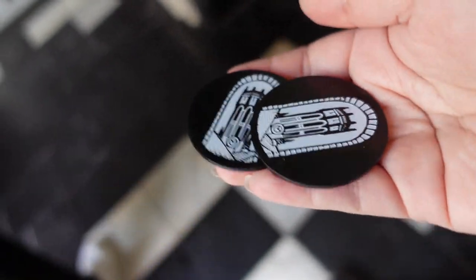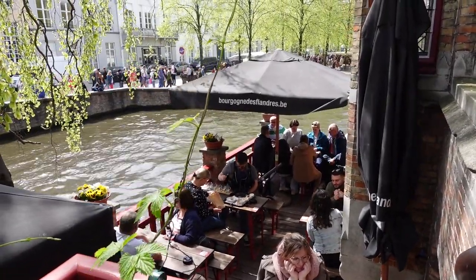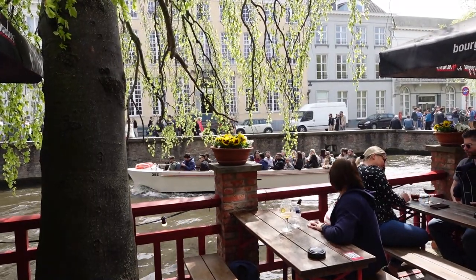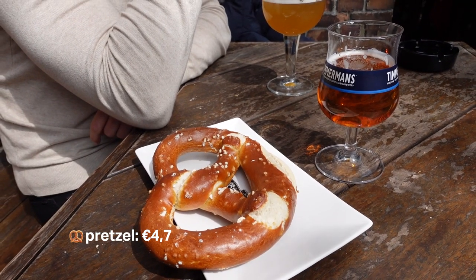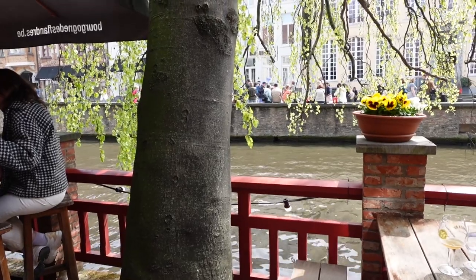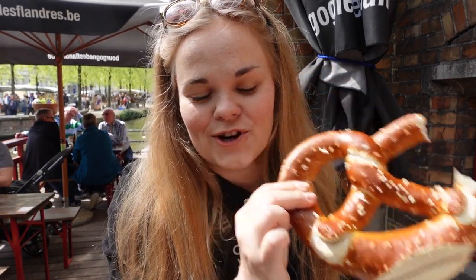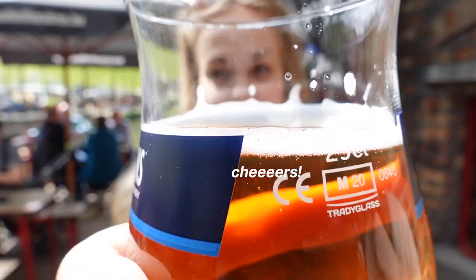The tour price includes also a beer that you get to enjoy afterwards. This place has a lovely terrace right by the water, so if you can manage to get a seat, it's the perfect place to sit and relax afterwards. We now came to the bar part of the brewery, and one beer was included in the price, and we also got a pretzel to share. Cheers!